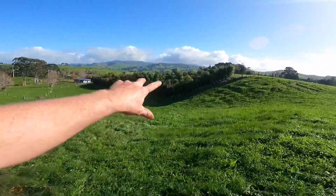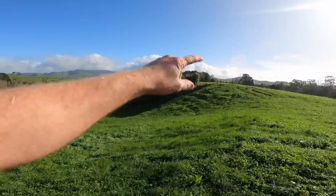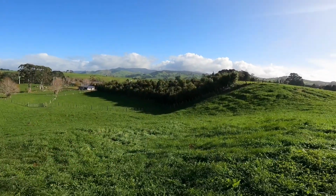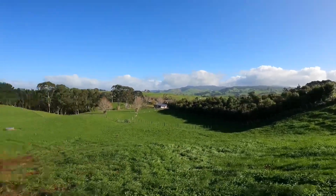I just thought I'd point out this planting here is the same as what we have planted over there, so give that 7 years, that's what it'll look like, so it'll look pretty cool. Right, time to get back for some lunch.